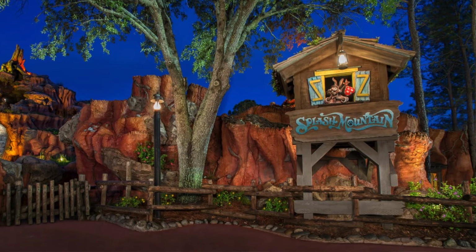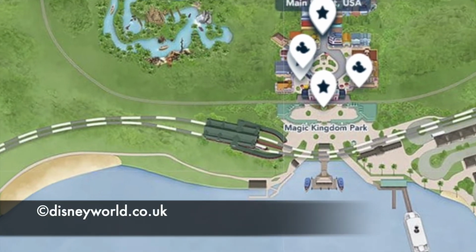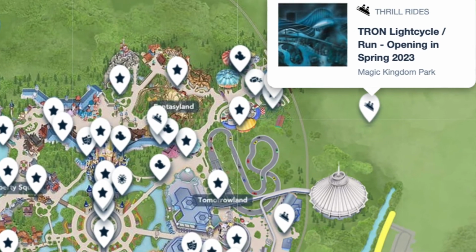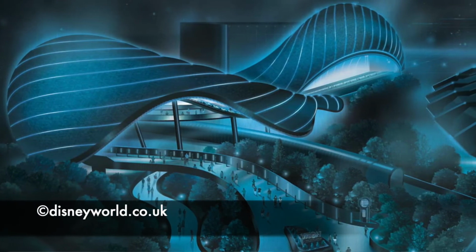And once that happens, that will probably make it top of my list because I will want to see what they've done and how they've included Princess and the Frog. The other exclusion that I've got from this is Tron. That is due to open next year, 2023. And that will definitely make it top of my list. So if I was to make this list in 2024, Tiana's Adventure, the former Splash Mountain, then Tron, and then the rest of the list.